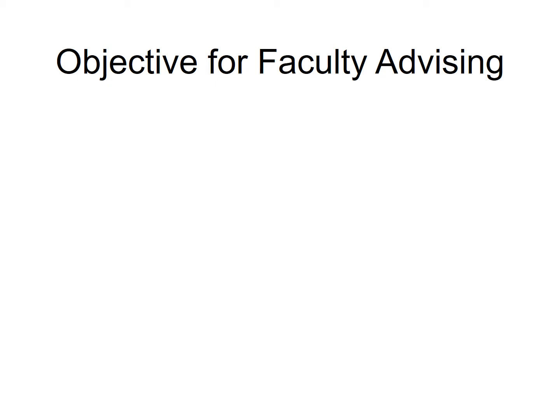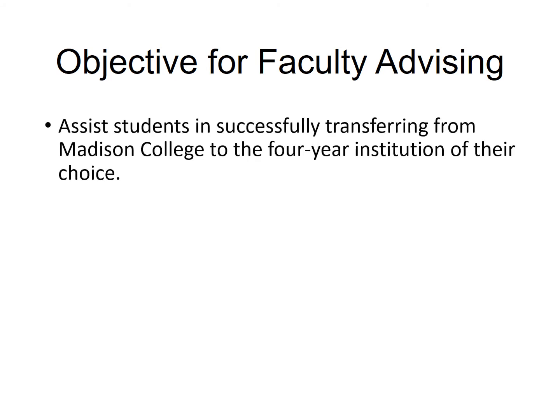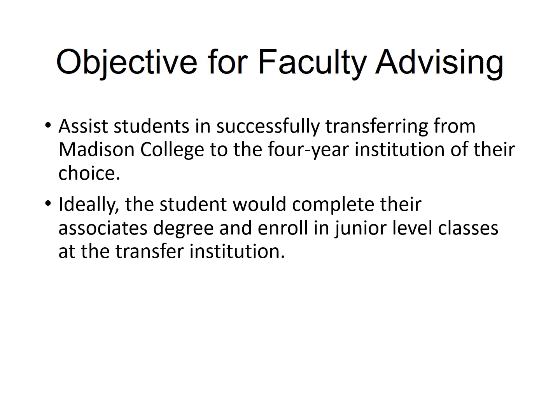So when I look at the objective for faculty advising for our LAT-SMT students, basically what we're trying to do is assist students in successfully transferring from Madison College to a four-year institution of their choice to pursue a degree in STEM. That's really at the core of what we do. Ideally, we would like for students to complete their associate's degree with us and to be able to enroll in junior level classes at their transfer institution. Ideally, that's going to give the student the best outcomes.